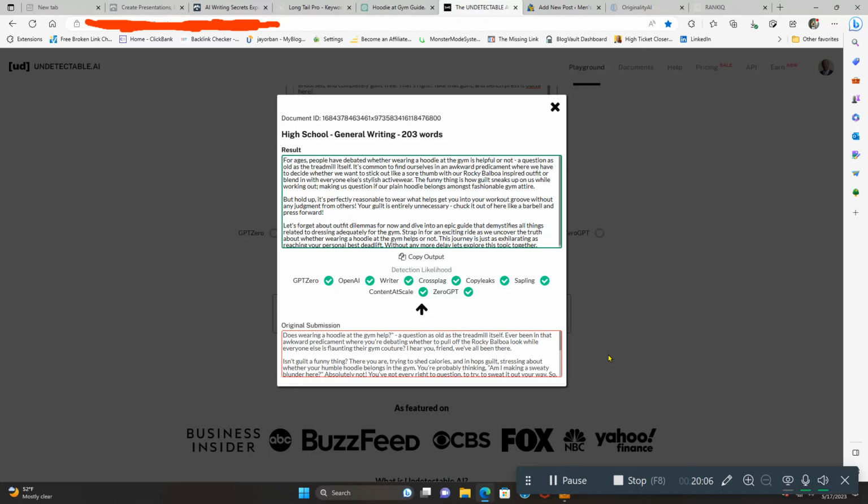And see, it took that content. It passes AI. That's what it's going to do for you. And you just copy and paste that. Paste it onto your website. And I'm going to read it to you. And you're going to actually make the sentences, obviously space it out and everything. Here's what it came up with.